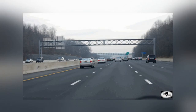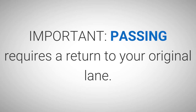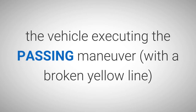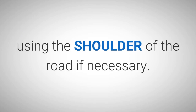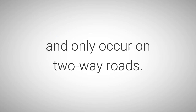Wrong, wrong, wrong. I-95 pictured in 15-4 is an example of two one-way roads. Important. Passing requires a return to your original lane. Passing takes place in a driving environment where the vehicle executing the passing maneuver with a broken yellow line risks a head-on collision from opposite direction traffic. Passing also takes place when passing left-turning traffic on the right using the shoulder of the road if necessary. Both passing maneuvers cited require a return to the original lane and only occur on two-way roads.